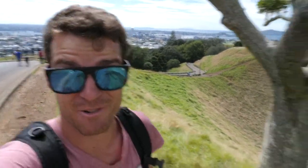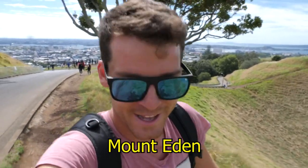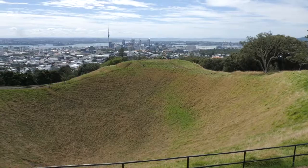Found another volcano. This one is huge. The crater is just massive. It looks like a giant meteorite just landed straight in the middle. But this is called Mount Eden. It's a really popular spot to get an amazing view of Auckland.